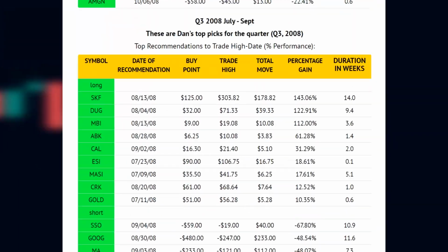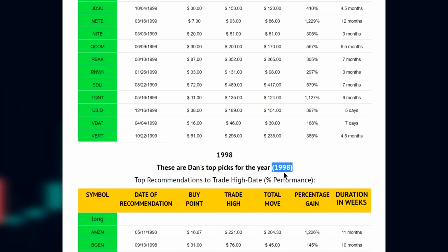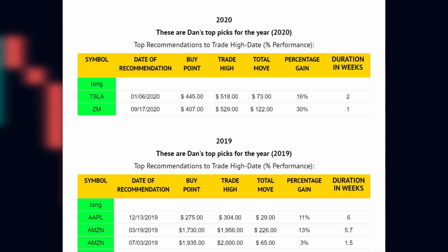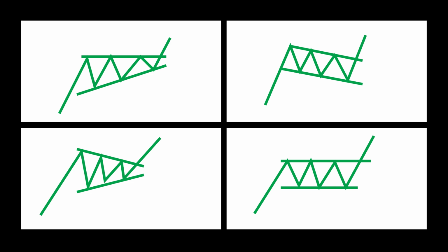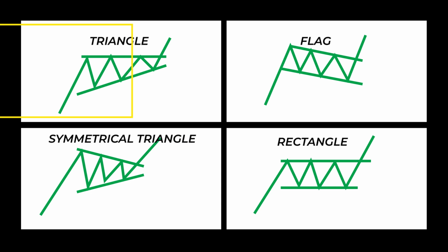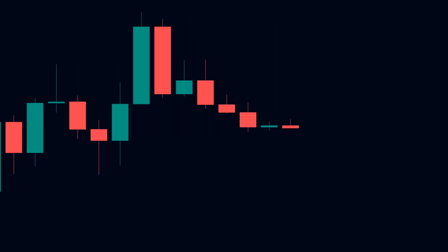On the website, you can see all the trade setups that he called out, starting way back in 1998 all the way to 2020. So essentially, Dan looks for this type of base formation patterns, flag patterns, triangle patterns, and enters into trades when price breaks out of these patterns and exits the trades when there is significant drop in volume or momentum. Now let's go on TradingView and see how I would trade with this strategy in a less subjective way.